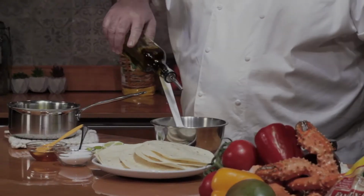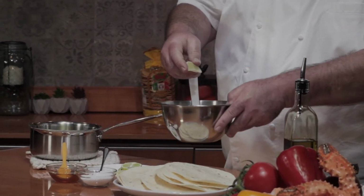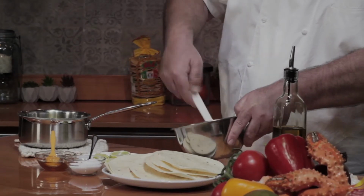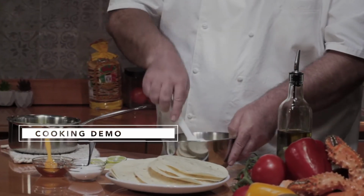I'm gonna add in here some extra virgin olive oil. And then over here, I'm gonna add in just a little bit of honey. I think I'm gonna add still just a little bit more lime juice. And all we do is just mix that up. Oh yeah, look how golden that is starting to look. Instead of the gold leaf, we have golden sour cream made with saffron and lime.